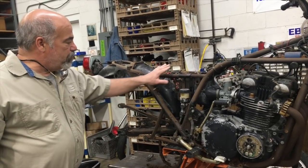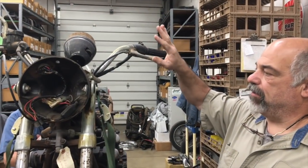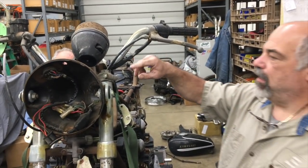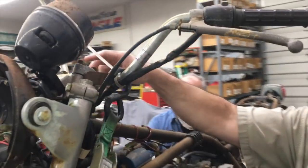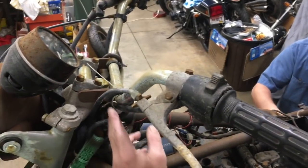But stock air box, stock battery box, this is looking pretty good. This had a fairing on it. What they did was take a stock set of bars, and if you come over here, you can see the tab they welded on them right here. They put a tab right here that went forward, so it's like a setback.